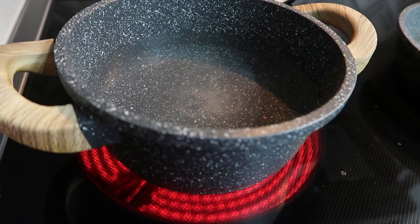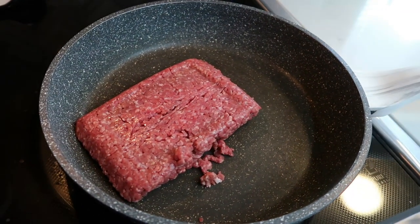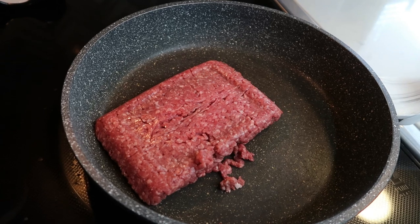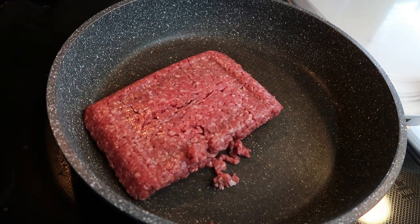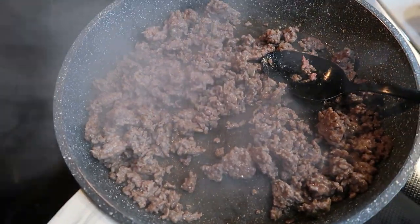I have a good sized pot here of salted water for the pasta, and in a large skillet, you'll want a pretty big skillet because you're adding in the mushrooms and everything with your ground beef. We're going to start browning up our pound of ground beef. Pasta is cooking right along. We have browned the ground beef.